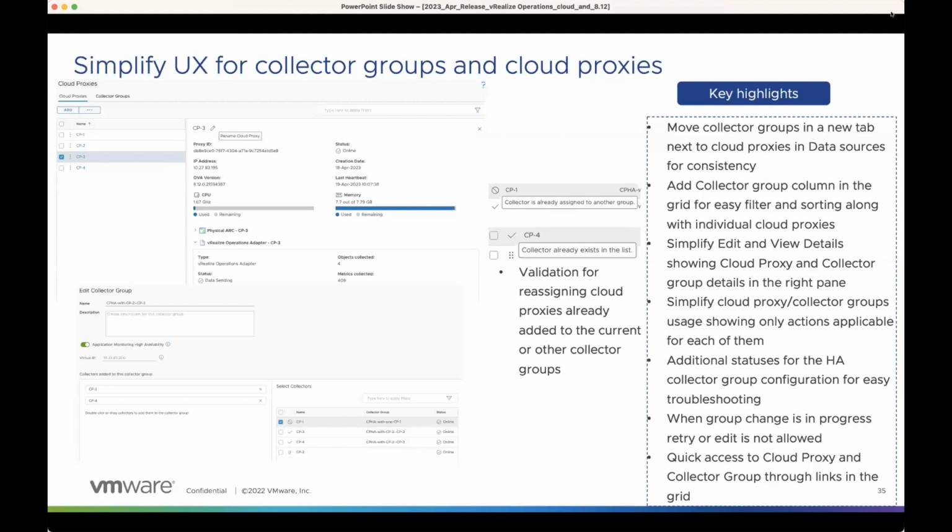And also we added validation for reassigning cloud proxies that are already assigned to a collector group or to other collector groups. So you can't just pick a cloud proxy that is part of another group and assign it to the current one, because it is already added in another group, or you cannot add the cloud proxy one more time to the group, because it is already there. These validations did not exist before. So now we added the validation, and we are also showing the user messages that it's not allowed anymore.